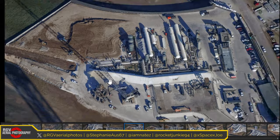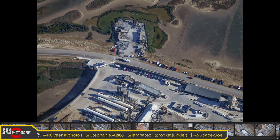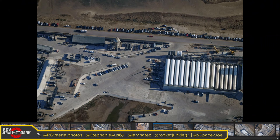Yeah, I wonder how many more static fires we have out of test stand B. I'm thinking maybe one, possibly two.